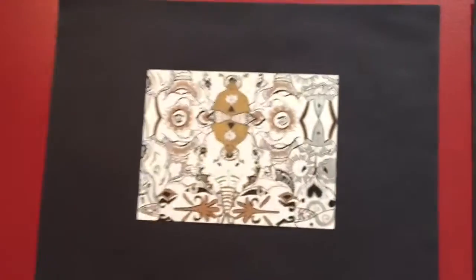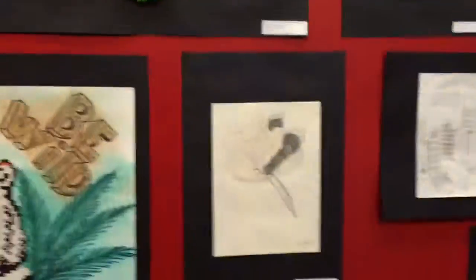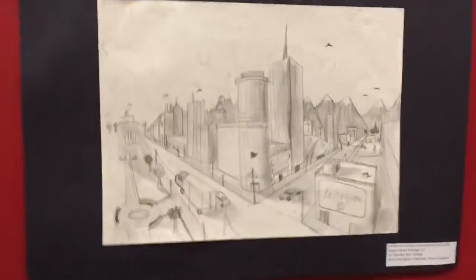Next we go to the charter school. Look at the wonderful artwork they're producing over at the charter school. Beautiful two-point perspective cityscapes. And some quilling and some beautiful colored pencil work.